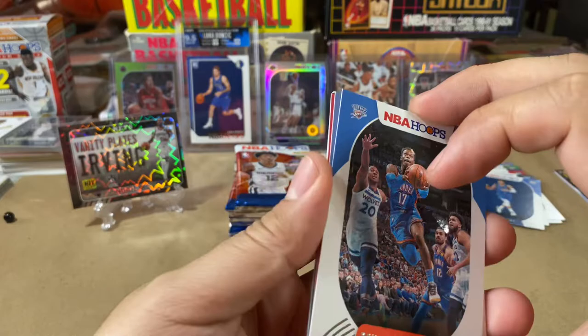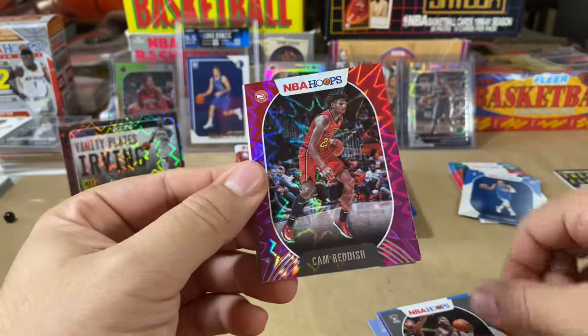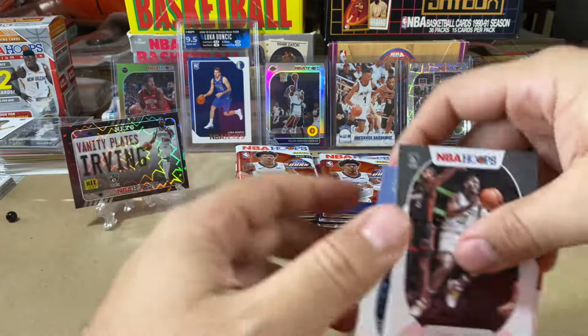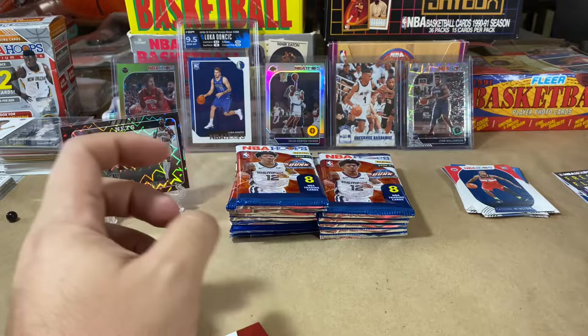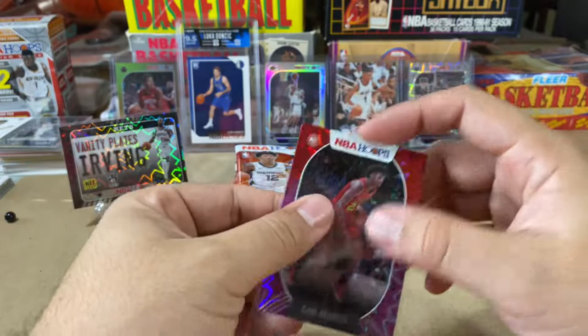Schroder, Josh Jackson, Zach Collins, Go-To Caruso, Chris LeVert, Cam Reddish. Oh, Cam Reddish, second year card. Teal Explosion. Cassius Winston and Tre Jones. Rookie cards. I don't know much about this new rookie class. I haven't really looked up who the latest and greatest is in the rookie class. So chances are I'm going to come across one of them and he's going to be the best guy. Obviously, I know who LaMelo and Winston are.